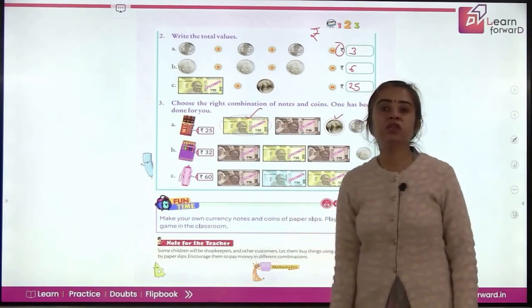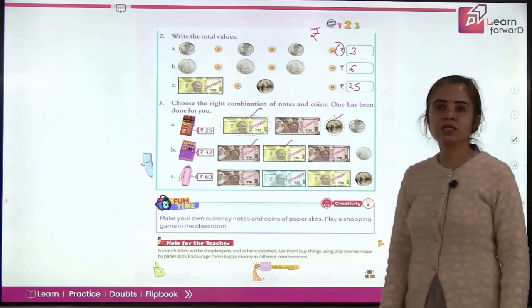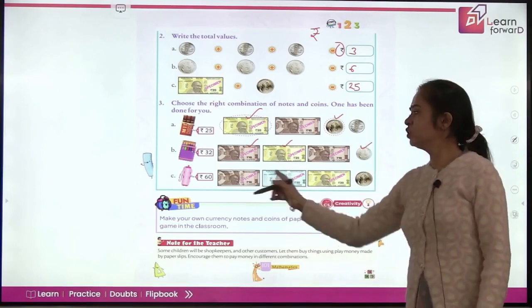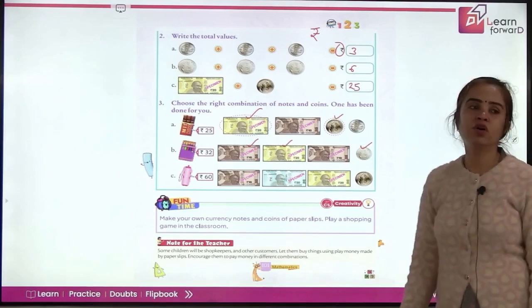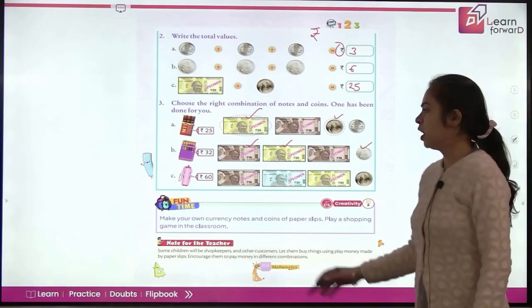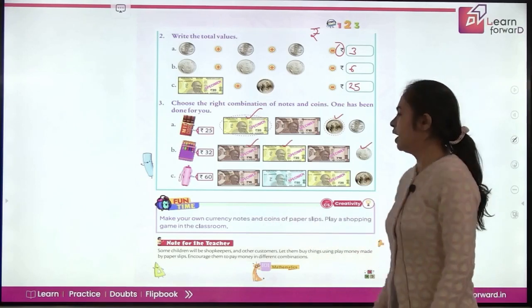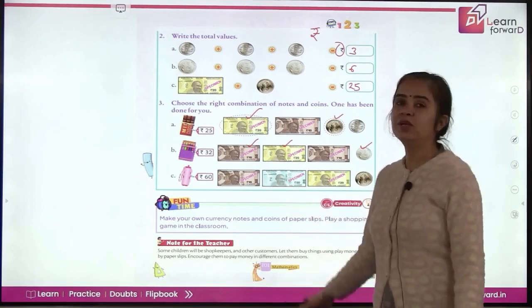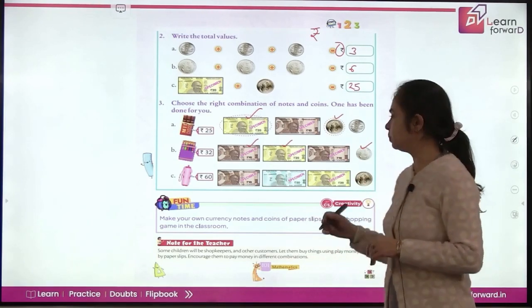If you have to give 32 rupees, so 10 and 20 makes 30 and another 2 will make 32. So find out which notes will you pay to get this water bottle for 60 rupees. Now here's fun time. Make your own currency notes and coins of paper slips and play a shopping game in the classroom. So you can have fun doing this activity.